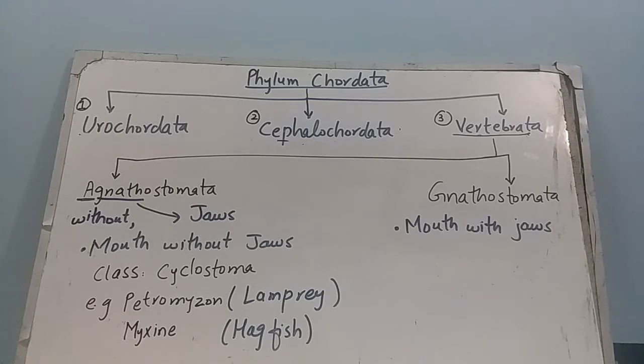On the basis of presence or absence of jaws, the subphylum Vertebrata is further divided into two categories. The first one is known as Agnatha and the second is known as Gnathostomata. A means without and gnatha means jaws. So it means that this group will not have jaws. Their mouth is without jaws.